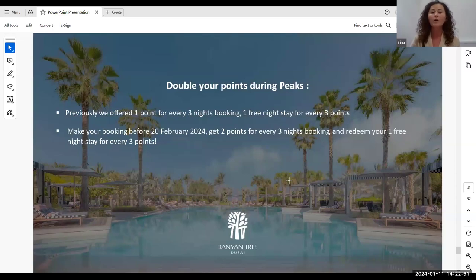For this program, we are getting now extra points. So for every booking, you will get 2 points for every 3 nights instead of 1 point that it used to be before, but you need to book before 20th of February.